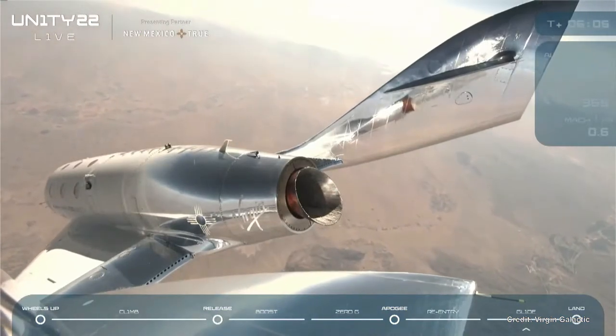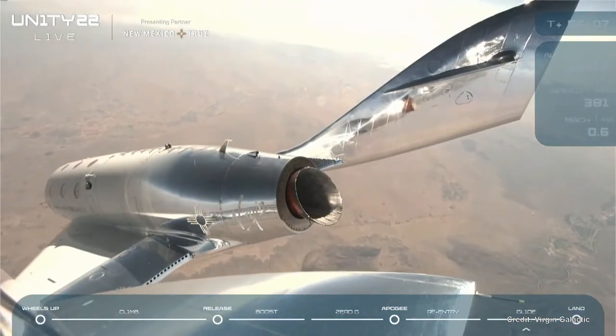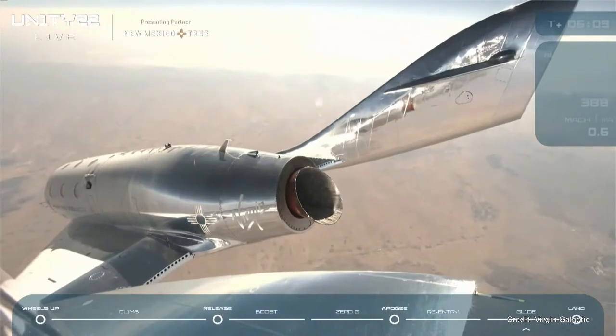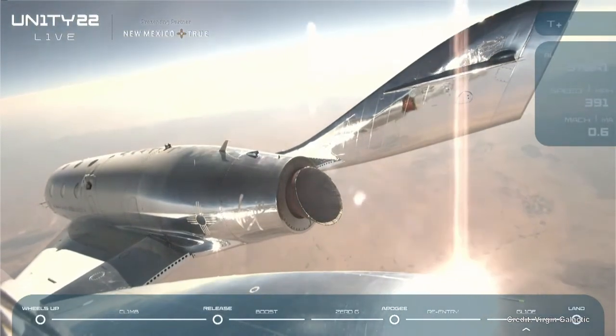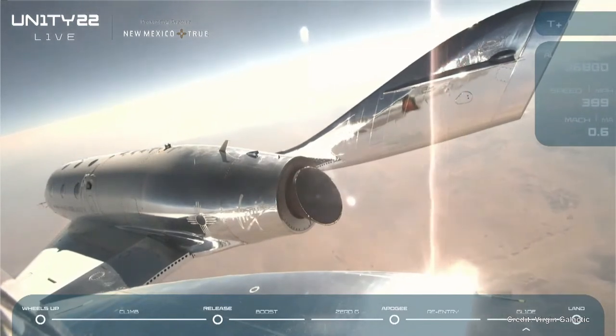So at this point, Spaceship Unity is a glider, so it's all about balancing her potential and kinetic energy. So if the pilots want to go faster, they point the nose down. And if they want to go slower, they bring the nose up.